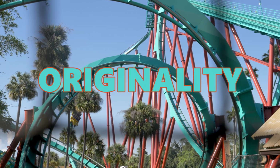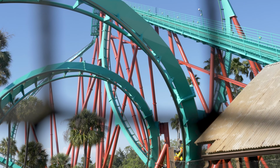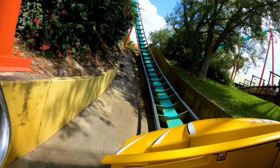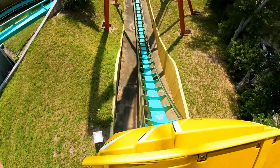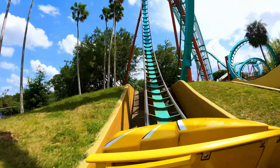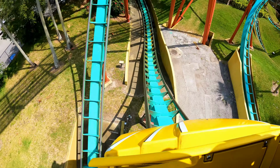Originality. When we take a look at the year that Kumba opened, this was an original creation by B&M. We saw a couple first inversions like the interlocking corkscrews, and if we ignore the Ultra Twister models, Kumba has the first ever dive loop. Also, from what I could gather, outside of the technicality of saying that the first loop on Viper at Six Flags Magic Mountain is 144 feet tall, I believe that the loop on Kumba is the tallest in the world, well, at the time anyways.